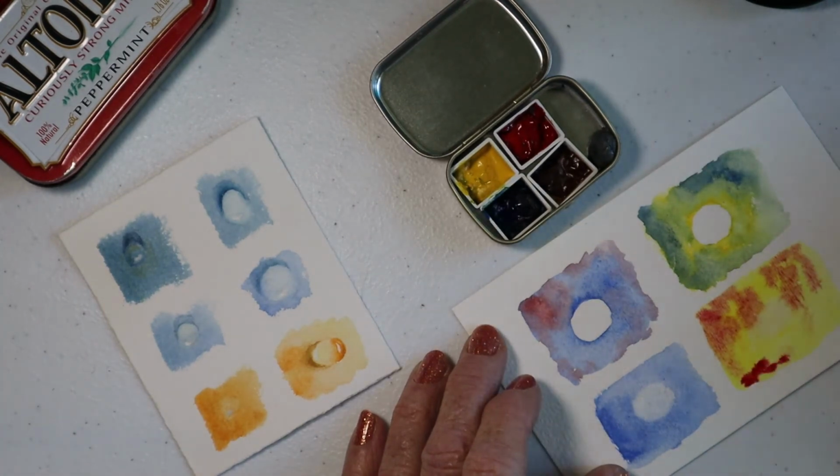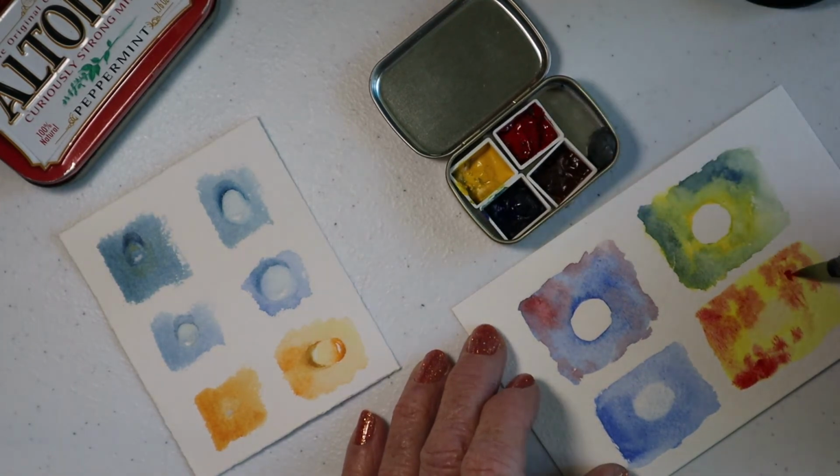This almost looks like blood. I don't like that. Shouldn't have said that. Yeah.